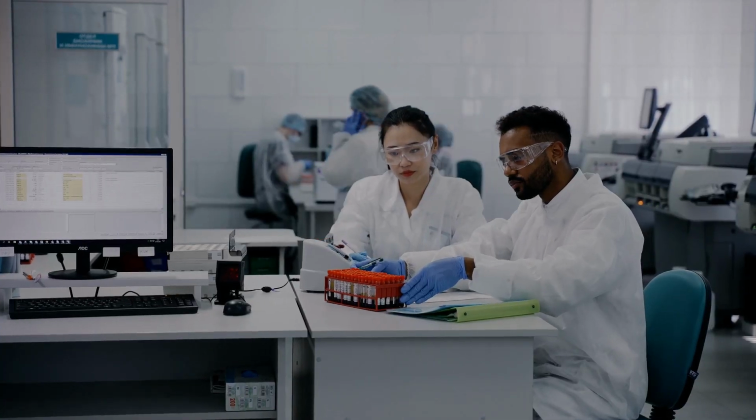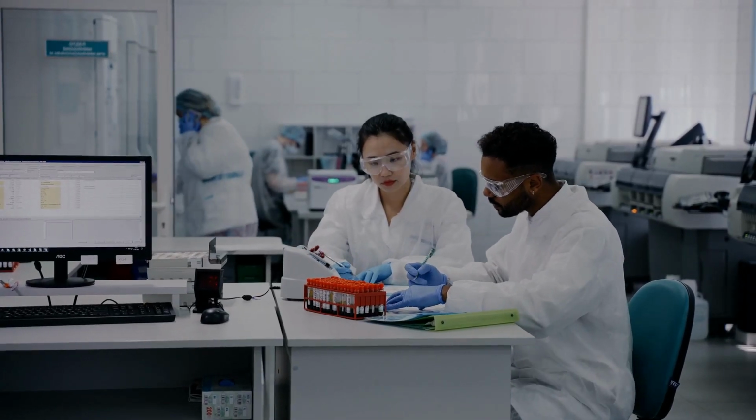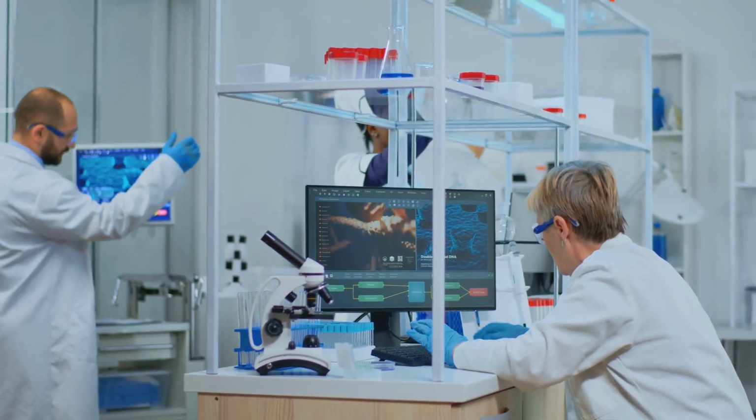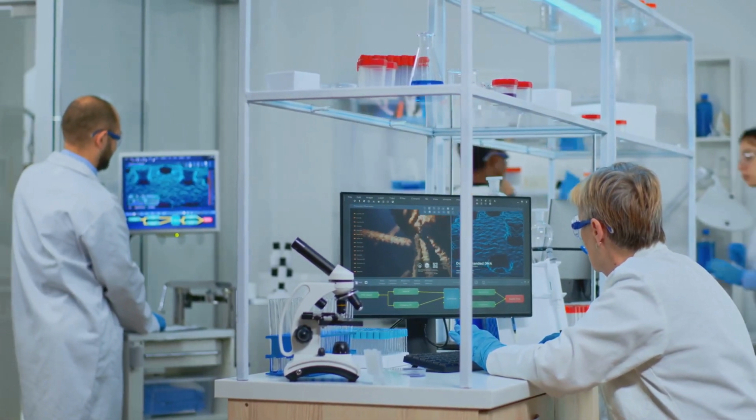By pooling resources and working collaboratively, companies can overcome barriers to entry for new technologies, share the risks and costs of research and development, and achieve greater scale and impact with their sustainability initiatives.